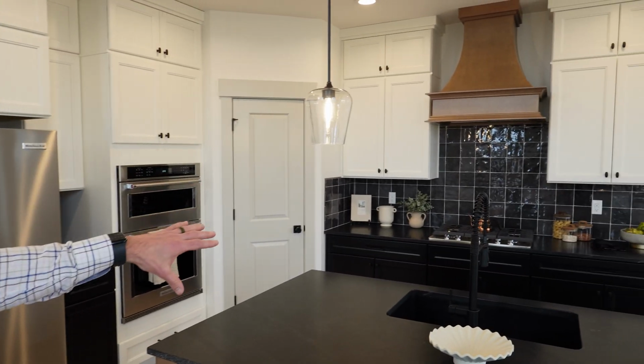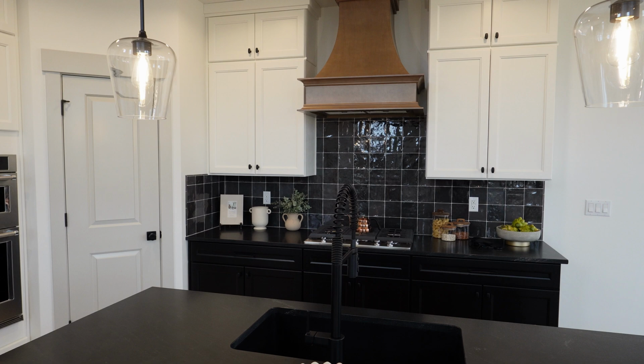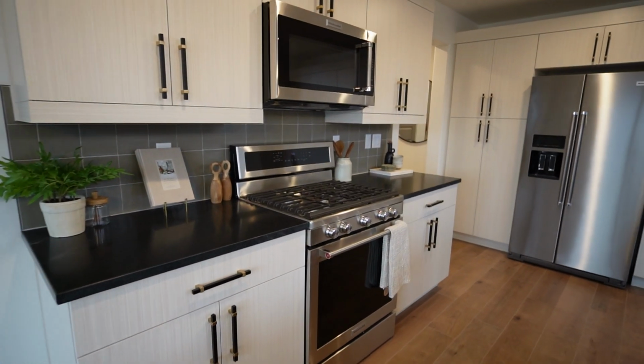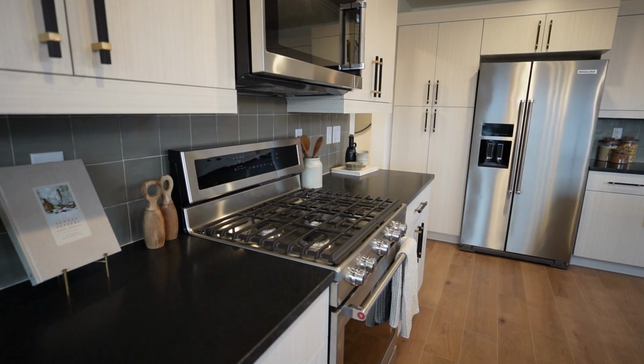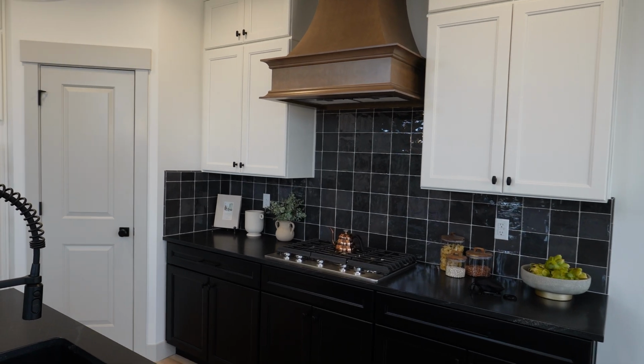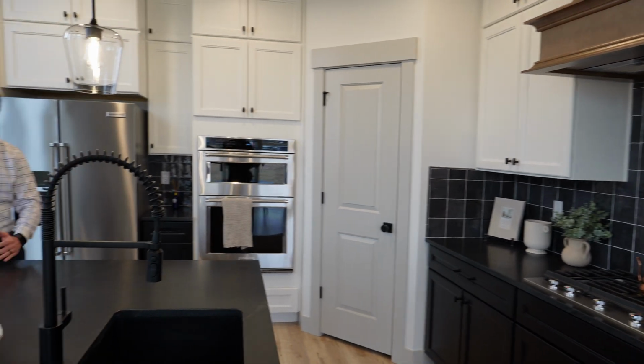Makes sense. So they've added the hood range and the cooktop right there, but just like you said, if it were standard, you'd have a microwave there and your oven right there. Worthy upgrade, for sure. They've also upgraded the island. Standard is a 3-foot island. They've upgraded to the 4.